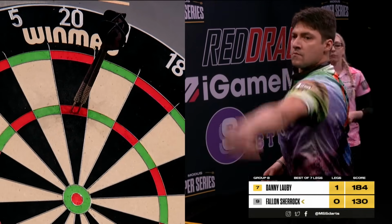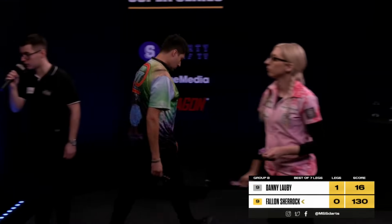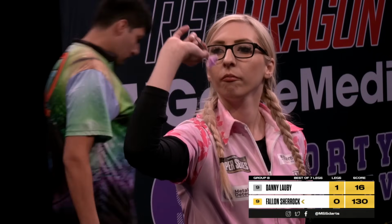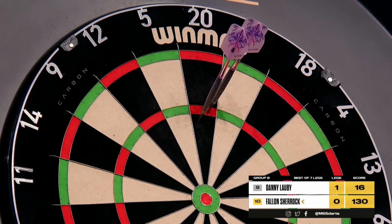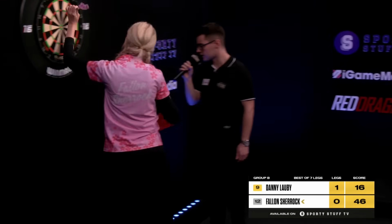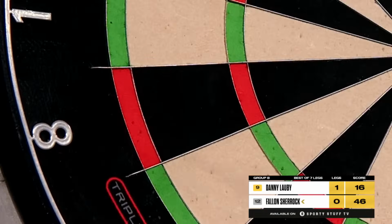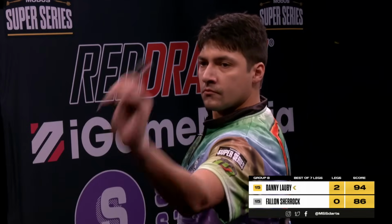Well, Dan Lauby is the one who seems to be on the move right now. 68. It just takes him a space of 2 to 3 seconds to go from a potential win of a leg to a favourite for the leg. 84. Danny Lauby requires 16, double 8, to lead 2-0. Game shot on the second leg. Yeah, indeed he does.